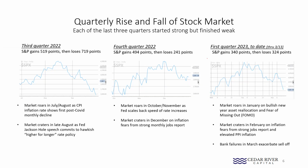We like this slide because it seems to capture the market mood swings over the last 9 months. Each of the last 3 quarters started strong, but actually finished weak, and overall made very little progress. The chart on the left shows the third quarter last summer, which roared out of the gates as CPI inflation showed its first monthly decline. But alas, all those so-called peak inflation gains were erased as the Fed held tight to its policy of higher for longer interest rates. The pattern repeated again in the fourth quarter.